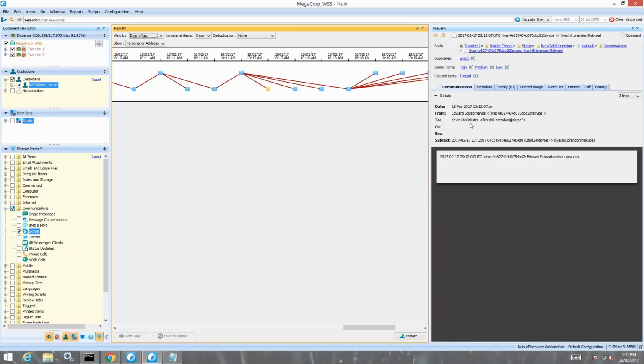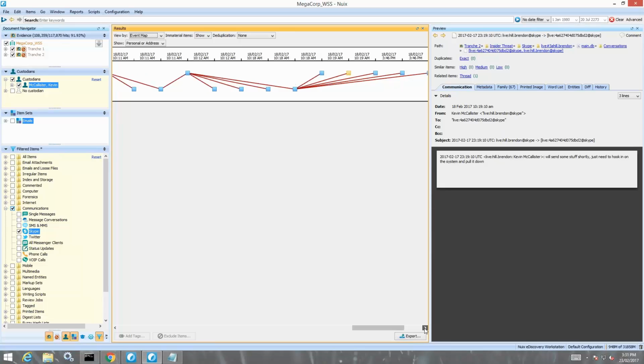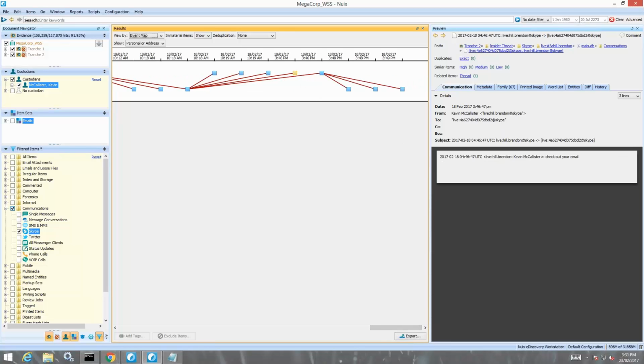And you can see that it's an Edward Scissorhands replying to Kevin McAllister. Okay, so if we skip to the last one, we can see that Edward's now saying to him, well, here's my email address, escissor.corrupt@gmail. Okay, so we'll click to the next Skype chat, and he's obviously acknowledging that. And he's now saying, we'll send some stuff shortly, just need to quickly log in on the system and pull it down. So again, that's raising some alerts. So we'll skip across. So here, check out your email.